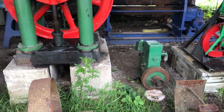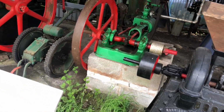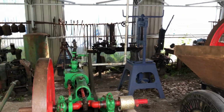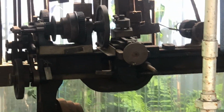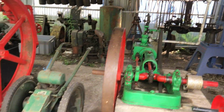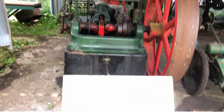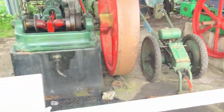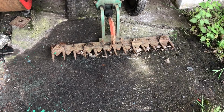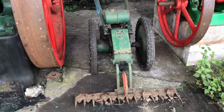Those are pretty cheap to buy these days. You pick them up for 150, 200 quid. The guy on mine has actually made his own engine. Oh, we've got an old lathe at the back. They don't make them like that these days. Wow. Some awesome kit. 10 horsepower. Is that a grass cutter? It looks like it, doesn't it? Like that for a lawnmower.